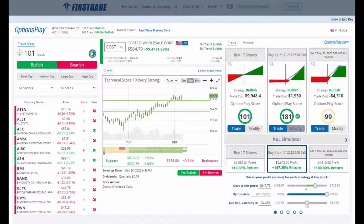So as promised, some options ideas for you. I'm into my broker First Trade using their options play sort of option simulator there. Typed in the ticker COST and said I was bullish. It pulled back its own ideas, but I've slightly switched them around. Now I did mention there was one big problem with trading Costco, and that's really its cost. It is $600. It's very expensive. You need a big trading account to put on some decent trades here. So that's the difficulty of it. But if you can, it does make for some great trades.